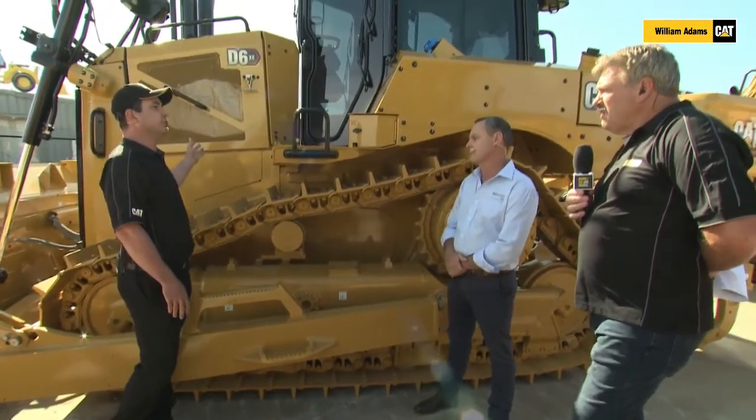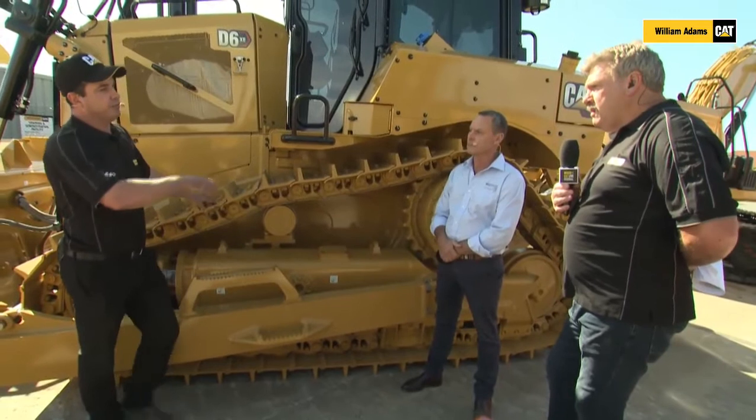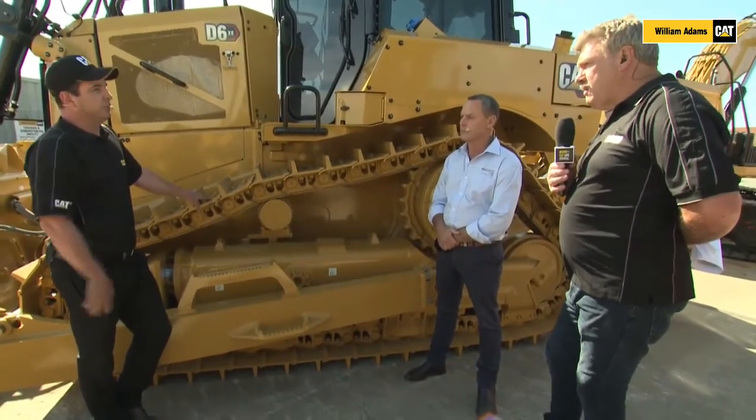Obviously, it's a diesel engine running an electric motor that then powers your outboard final drives. How have you found the fuel difference between your older machines compared to this?